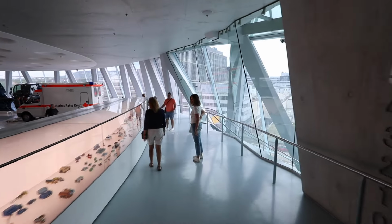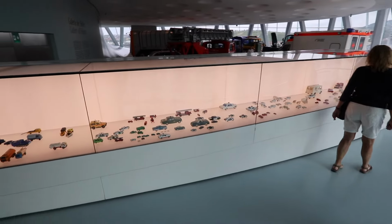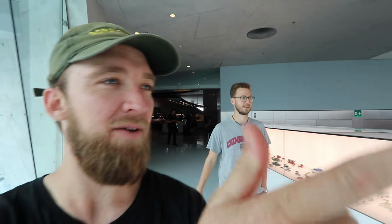All right, here we go. These are like toy cars? Yeah, it's community and service vehicles, basically. Mercedes-Benz community service vehicles, like fire trucks, ambulances, police cars. Nice location, right on the Autobahn. That's the Untertürkheim Mercedes plant. Let's check out some of these cars right here.